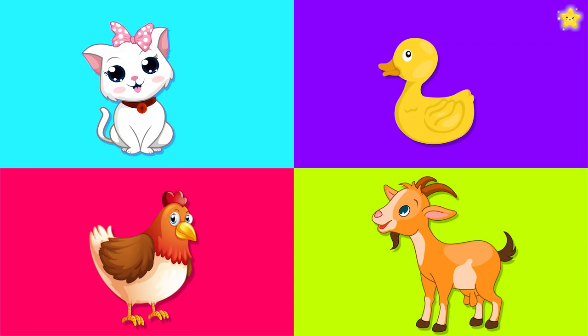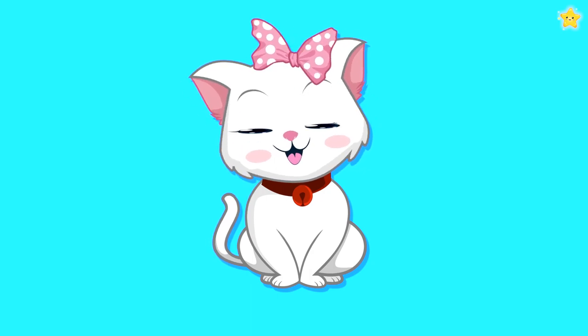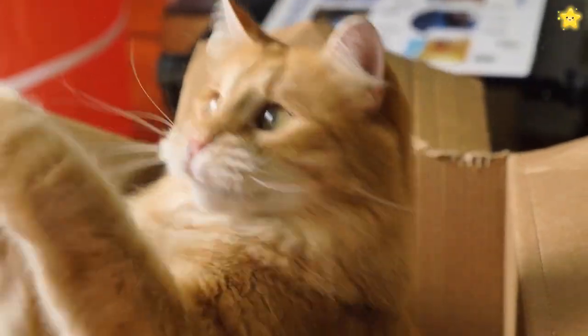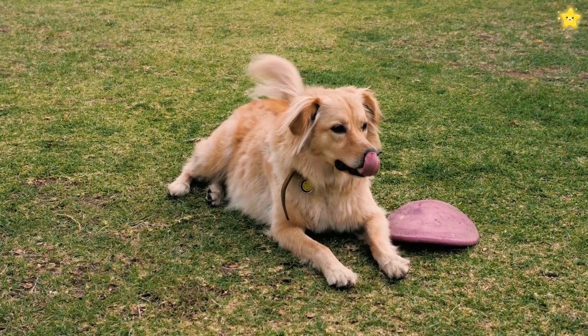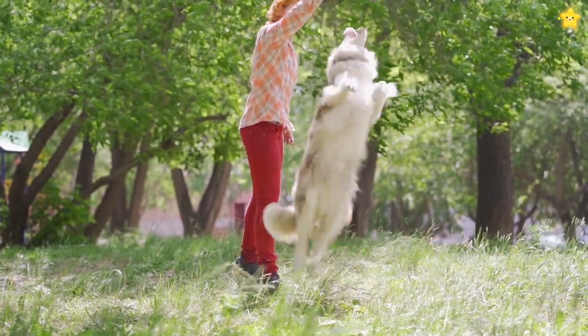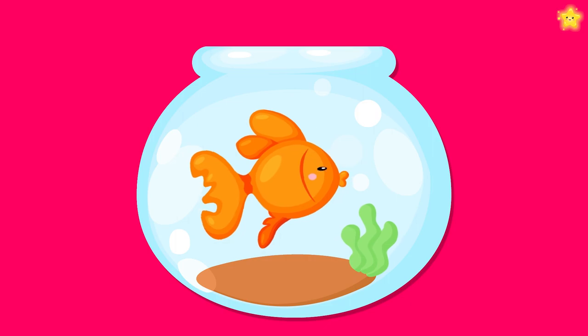Look at the animals and show the pet. It's a cat. You're doing fine. Find a pet among these animals. A dog is a pet. Perfectly. Look at the animals and show the pet. Aquarium fish. Bravo.